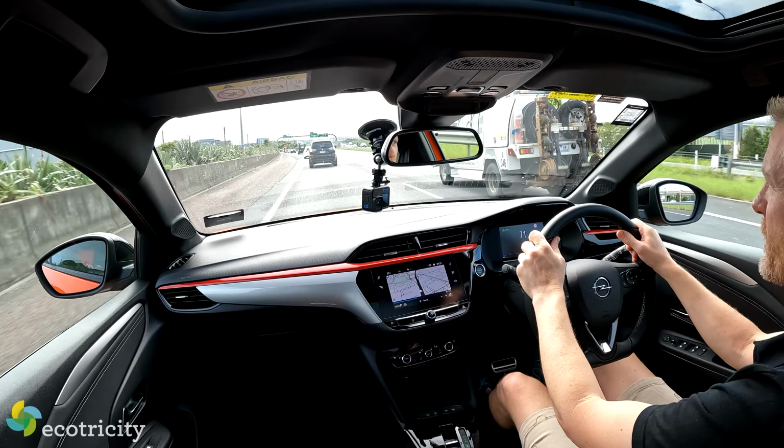Okay, now I can see it's pulling back from the vehicle in front, which is now turning off the motorway. So I'm expecting it to start accelerating. Yes, it is. Okay, now I've set it to keep a far distance from the vehicle in front, but I'm going to reduce that to a normal distance. Let's see how that works.